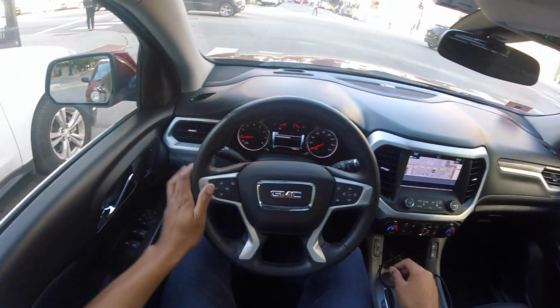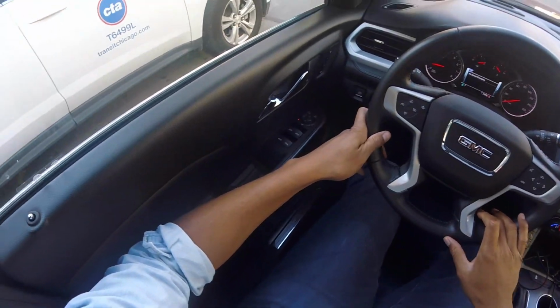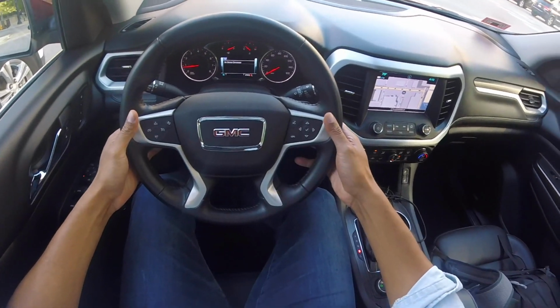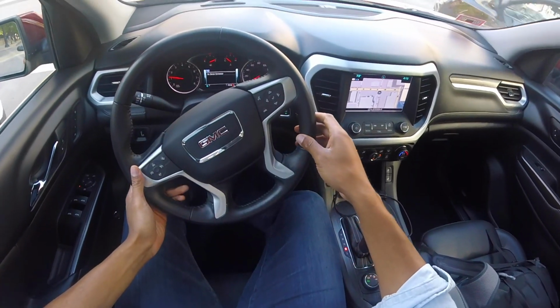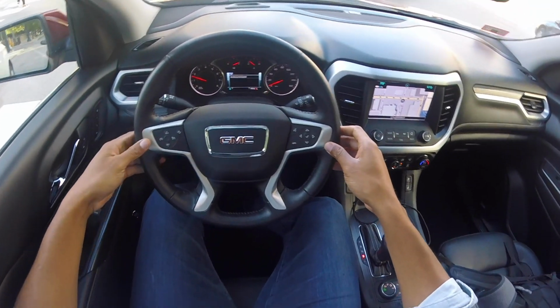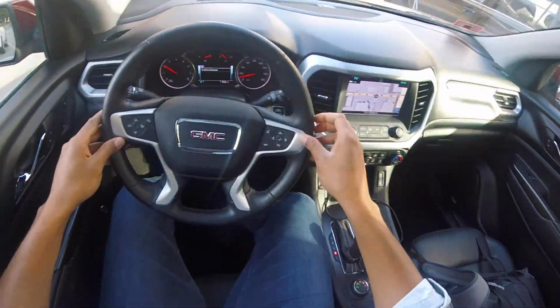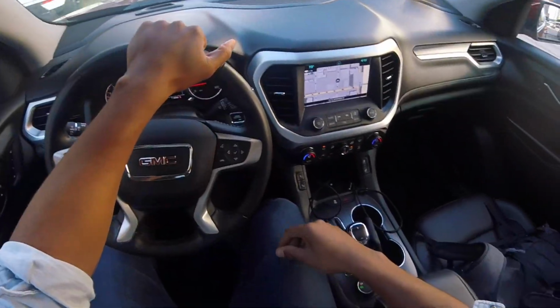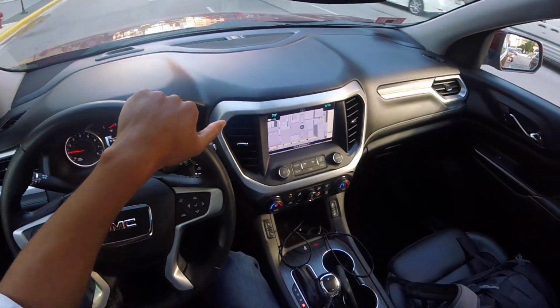All right, so I'm just gonna drive this vehicle and see what it's got right here. Steering wheel, classic GMC Chevy type of steering wheel controls for this year's model, the 2017. Spacious, as you can see. A lot of headroom up there, sunroof up there. I'm just gonna drive around the block a little bit.